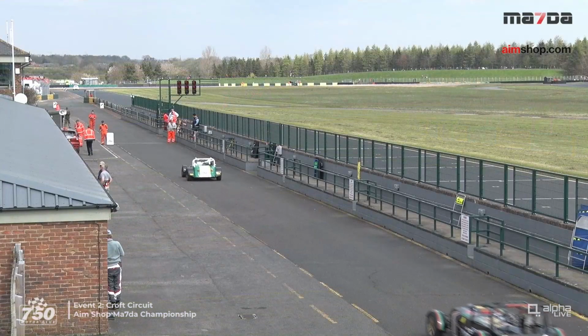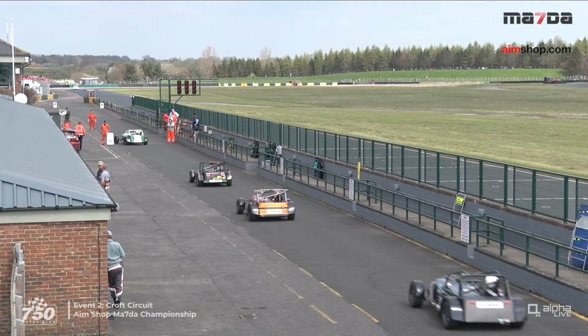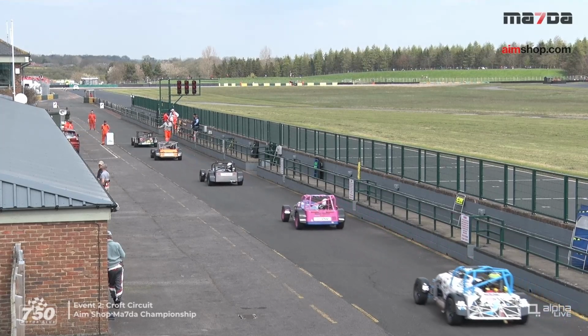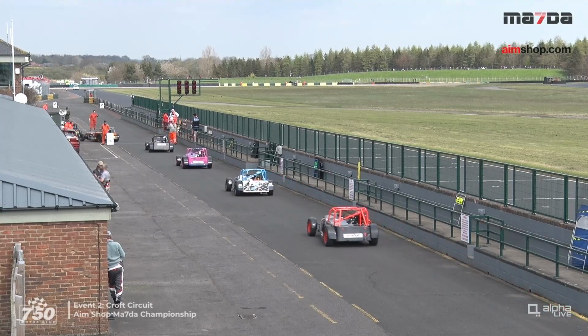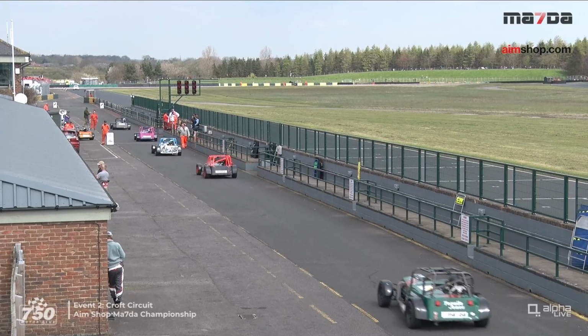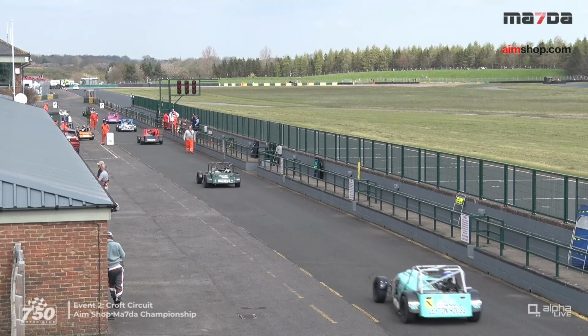Josh. Yeah, and that's the only race that has a green flag lap today, isn't it? So proper old-fashioned clubby with no green flag laps throughout, which is very rare nowadays. So that means it's going to be quick fire action here at Croft Circuit this afternoon with the 750 Motor Club race day.